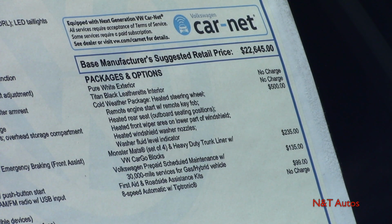So if you get low on washer fluid, it'll just beep at you and tell you you're a little bit low. You don't want to run out on the cold winter days or when your windshield's dirty or anything like that. You also have the monster mats, which is the all-weather floor mats with the trunk mat. And we also have the prepaid scheduled maintenance for 30,000 miles. And then lastly, we have the first aid kit and roadside assistance kits.